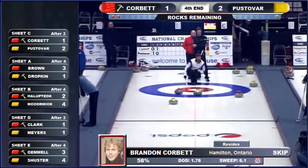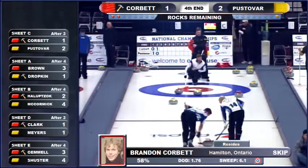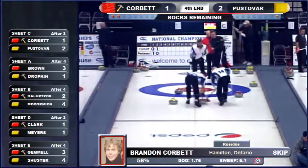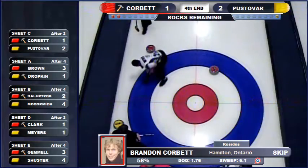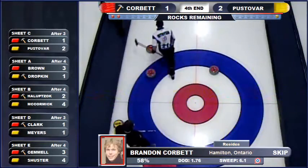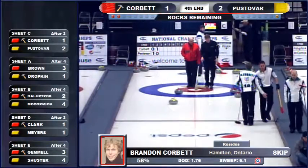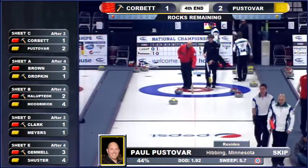Yes! Whoa! Yeah! Hard! Yes! This looks pretty good. No roll. Yes, roll. Yes, go. Yes, hard. That's a great shot. Oh, that's really nice. Good control of the weight. Good sweeping all the way through. Both those rocks are half buried. Yep. No double.